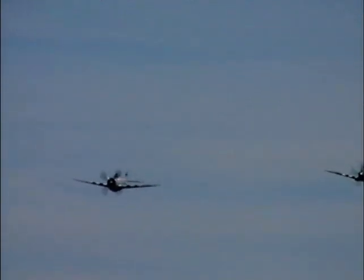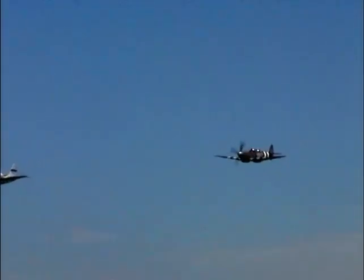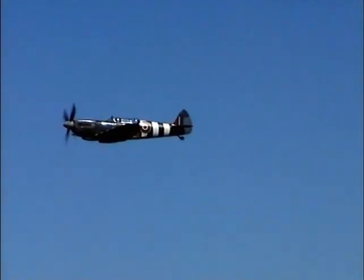From a different era, the 1930s. Ladies and gentlemen, to your right, if you have a look, we have a run and break from two pistons. In the lead, we have Stu Goldsmith of the P-47 and Carolyn Grace flying her Spitfire. Run and break.